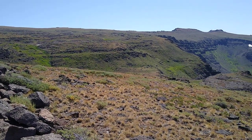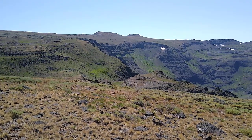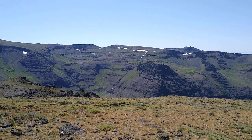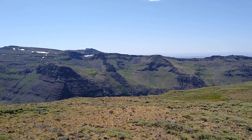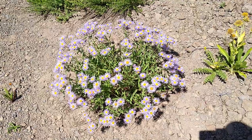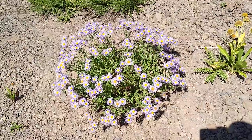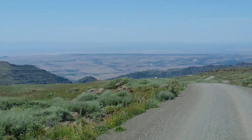Okay, once again, this is Big Indian Canyon. That's looking right up to the summit of the Steens, right up there. And we still have some color up here at the summit area of the Steens Mountains. And we're descending now down the Steens.